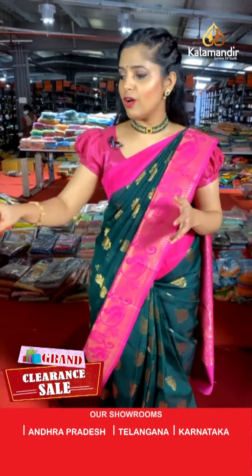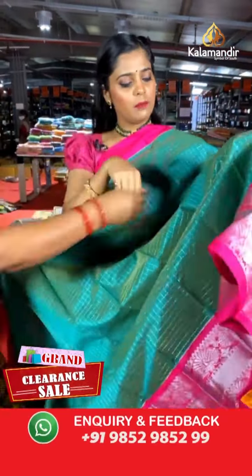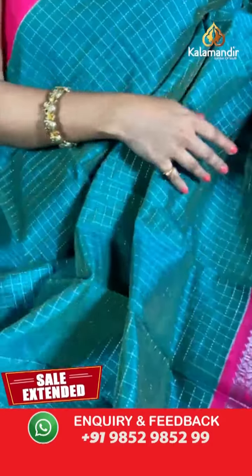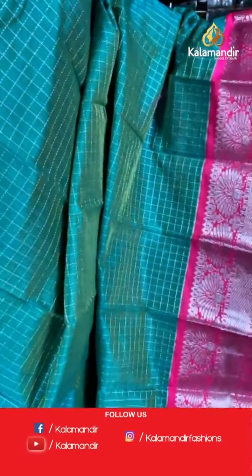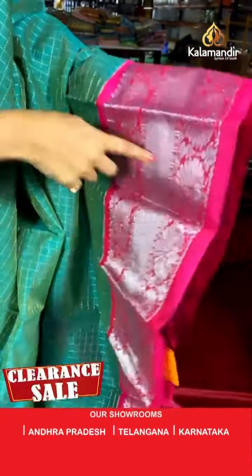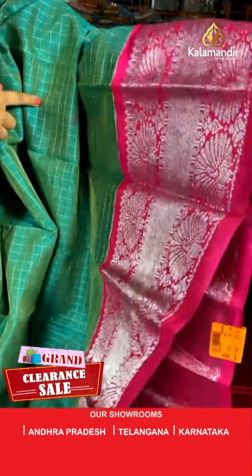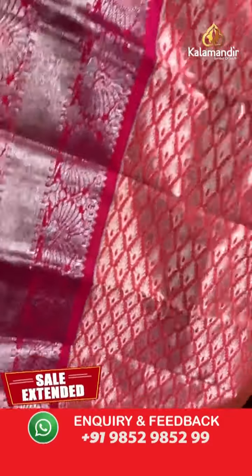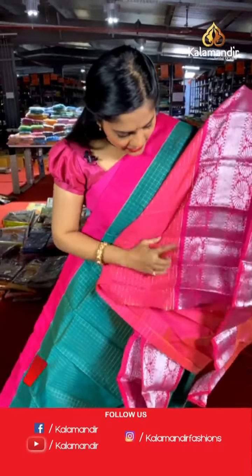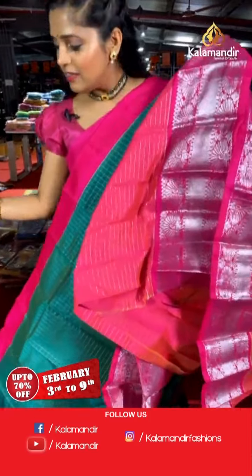It's going to be a pattern change here. Again, same saree with fine lines all over it. On the body, it has green color. And on the border, it has pink color. Silver zari lines on the entire body and contrasting border here. Contrasting pallu to go along with this saree and contrasting blouse piece. So it again has silver zari lines all over it.